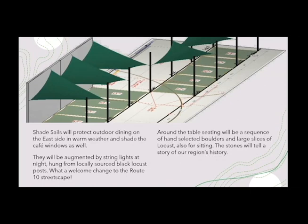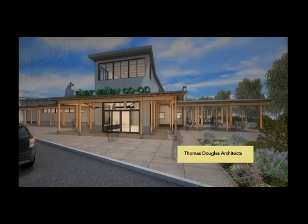Next slide. The shade sails, Tom talked about these. They're really cool. These will provide some shading, not from rain, but from heat, and create an outdoor pavilion feeling along the east side of the building. Beyond these to the outside, there are rows of black locust poles, which are locally sourced and have lighting on those as well. The seating, which you can't see here, will come along as a sequence of hand-selected local erratic boulders and large slices of locust also for seating. And there'll be a story of the geology and the history of our region, which goes back long before habitation, that will be told in those stones as well.